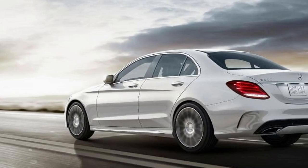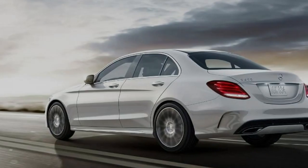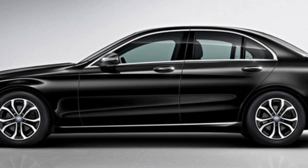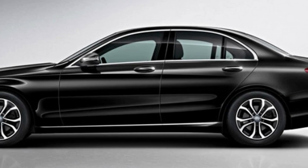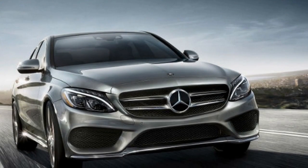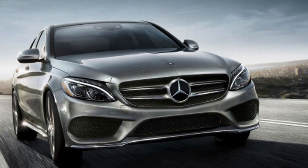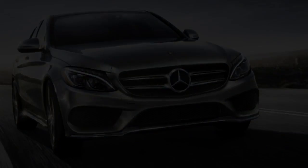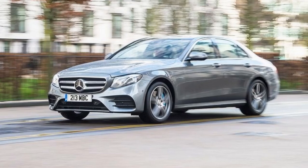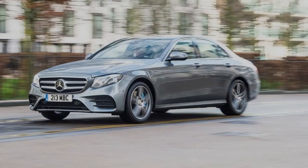Yet there's logic here, too. It's not as if US buyers showed much enthusiasm for the previous generation E400 hybrid, or even the smaller C350e plug-in hybrid that shares most of the E-Class version's powertrain and is currently sold here. Mercedes is on the record as saying it plans to bring a hybrid E-Class to North America by the end of the decade, but there seems to be no sense of urgency.